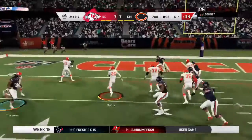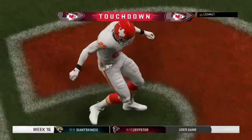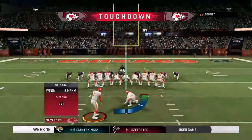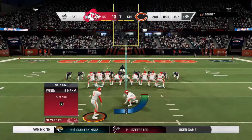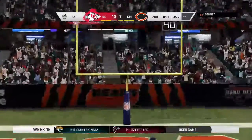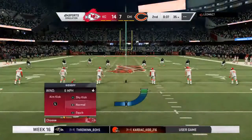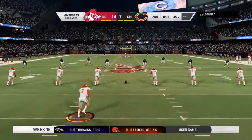On second down, it's McCoy. And he takes this into the end zone for a Chiefs touchdown. LaShawn McCoy, his 5th touchdown now on the year. And the Chiefs have taken the lead. Extra point splits the uprights, and that makes the score 14-7.